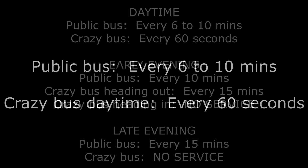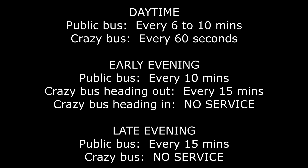And the crazy bus is also the perfect example of this, because in the evening, there are very few crazy buses about, because there's less people wanting to use the buses, meaning there's less profitability for the crazy bus owners, so they simply don't run their buses, even at just 8 o'clock, which isn't even that late. There's very few crazy buses about. Despite in the day being a crazy bus every 60 seconds, at 8 o'clock in the evening, there's a crazy bus every 15 minutes. That is a bad service.